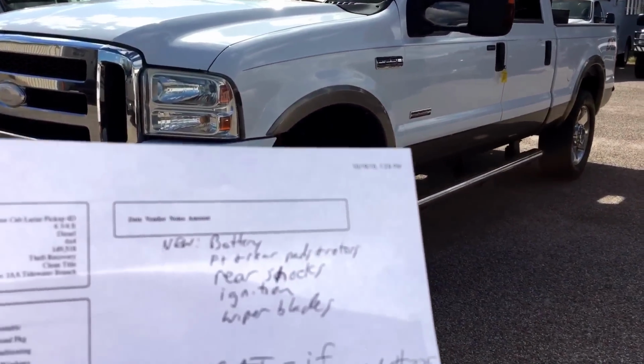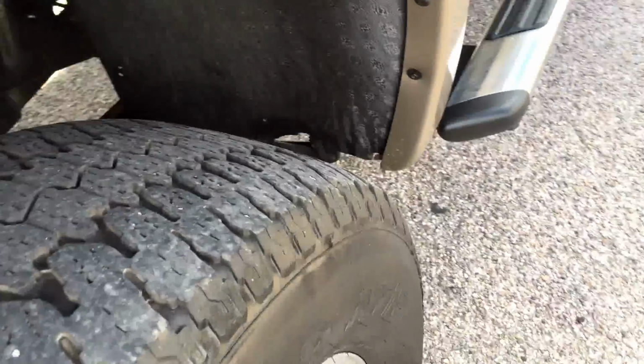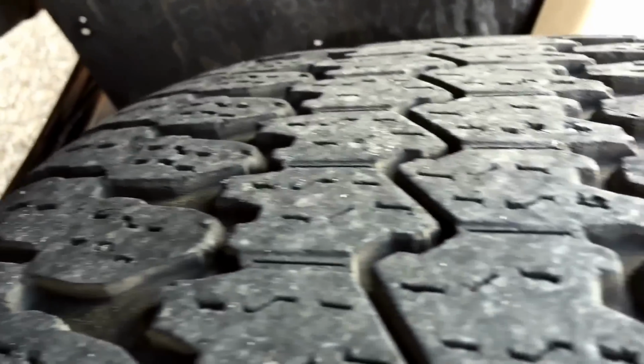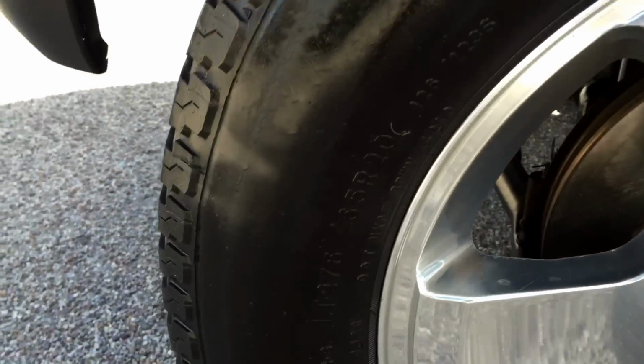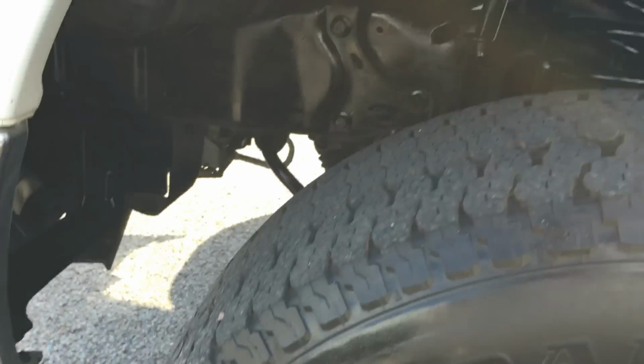Anyway, there you go. I'm going to walk around. I'm going to show you what's going on with the truck. I believe it does need tires, at least on the rear. And if you're going to do the rear, you might as well do the fronts. They are, let's see, LT 275 65 R20s. All right.